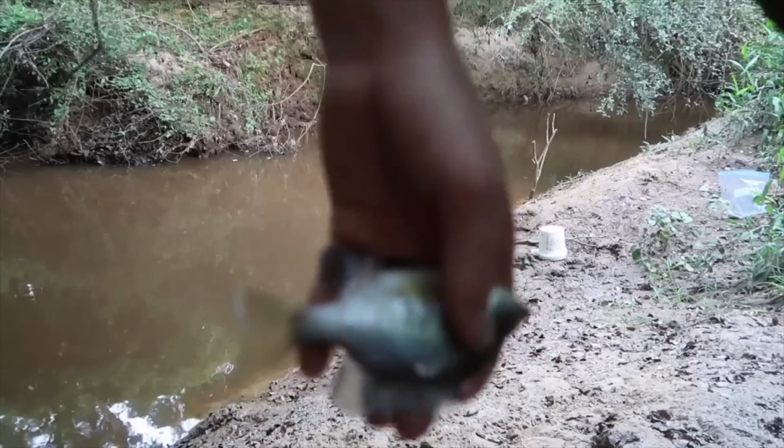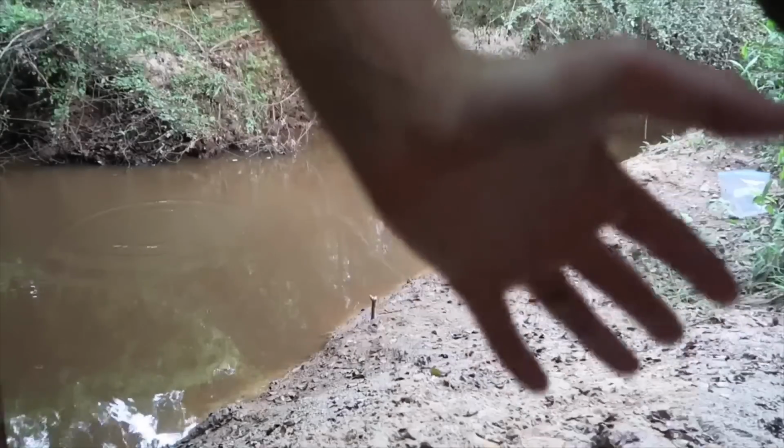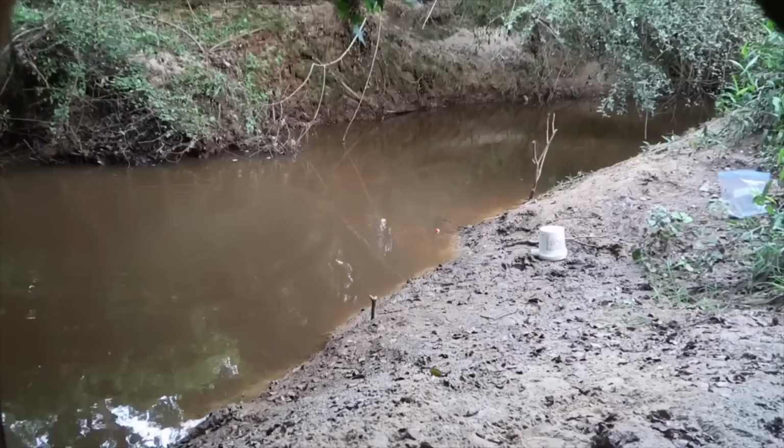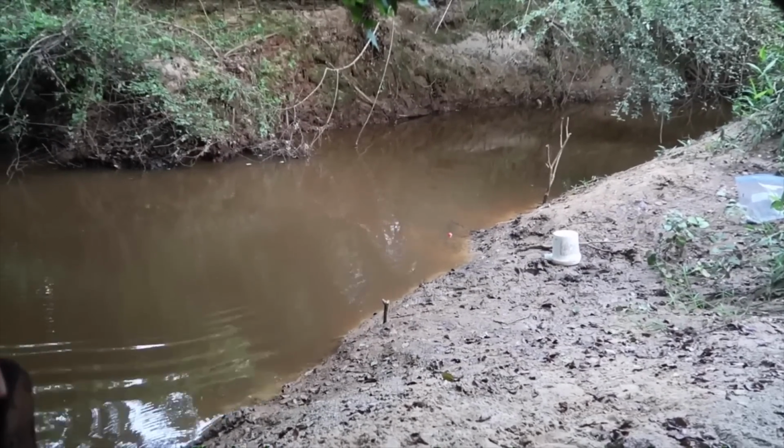Well, got a bit of a bigger one, but still too small to eat. So just so this isn't incredibly long and boring for y'all, I'm gonna make this a time lapse of me trying to catch some bigger sized bluegill.